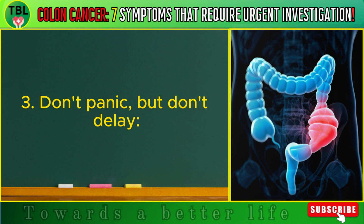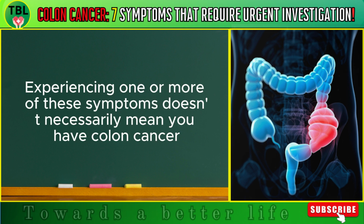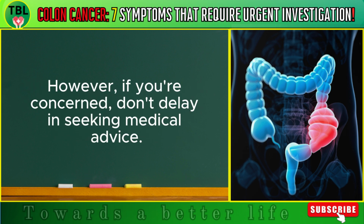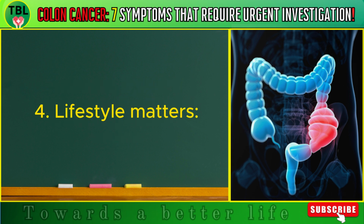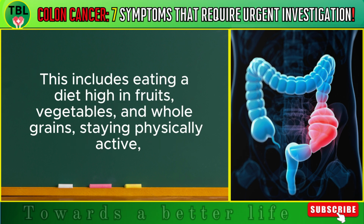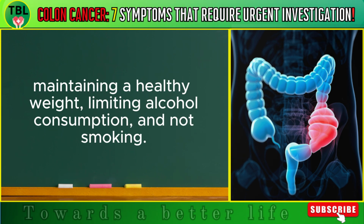3. Don't panic, but don't delay. Experiencing one or more of these symptoms doesn't necessarily mean you have colon cancer. Many other conditions can cause similar symptoms. However, if you're concerned, don't delay in seeking medical advice. 4. Lifestyle matters. While we can't prevent all cases of colon cancer, maintaining a healthy lifestyle can reduce your risk. This includes eating a diet high in fruits, vegetables, and whole grains, staying physically active, maintaining a healthy weight, limiting alcohol consumption, and not smoking.